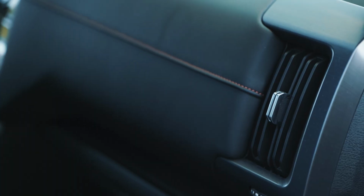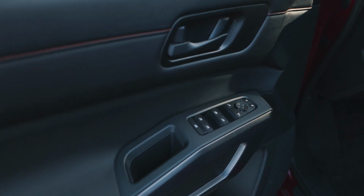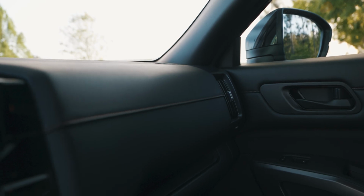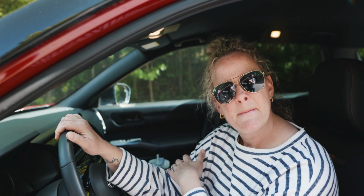The trim is awesome. The leather, is this real leather? No, probably not, but it looks real. The stitching, I'm sure that's the Rock Creek. Yeah, it's orange stitching, it's Rock Creek, but it looks awesome. Do you only get black with orange stitching for Rock Creek? I think you get another color, but I think the contrasting stitching is Rock Creek.